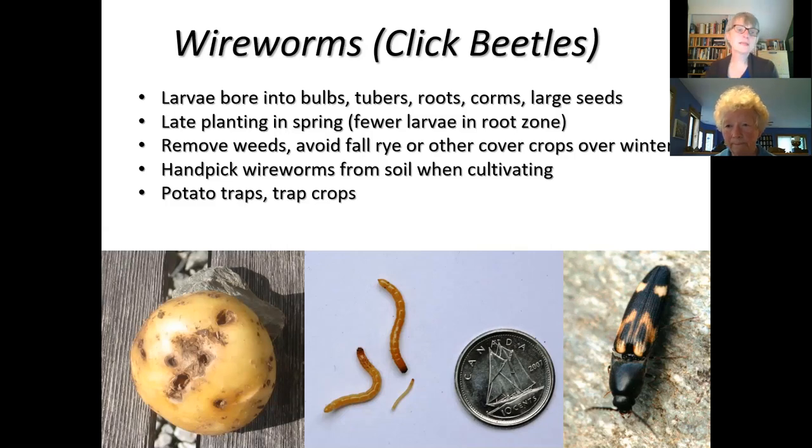So Jane is asking, does Remay work for shading seedlings in summer? Oh, I'm glad you brought that up because I meant to mention that. Not a good plan. Remay is meant to keep heat in. So just putting it over the plants and draping it down to the soil would keep heat in and would make the situation worse.